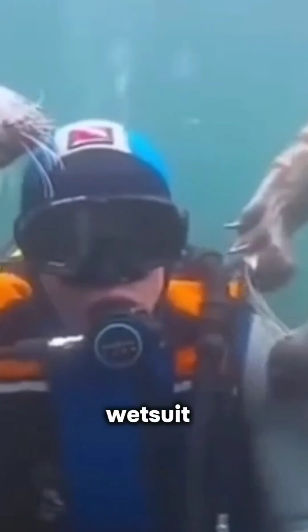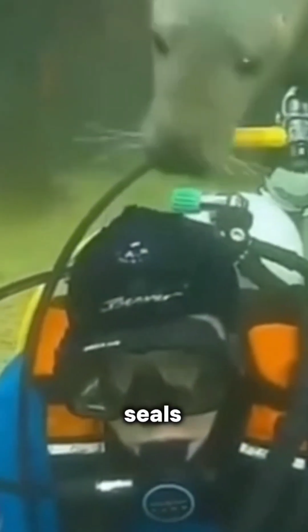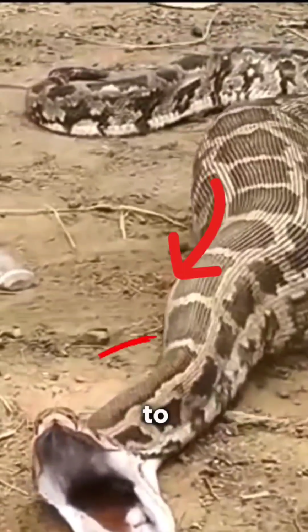This man was scuba diving, and what the seal did is absolutely incredible. While this man was on a deep sea dive, the seal was being very friendly. He thought that the seal was just playing with him, but the seal started to tug on his wetsuit. The seal began circling him and would not leave him alone, and before long, multiple seals had joined along. Then they started to pull him up towards the surface. They were trying to save him from drowning. A truly incredible story.